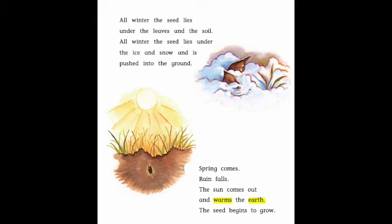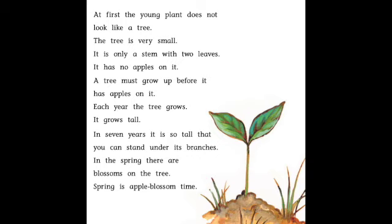Spring comes. Rain falls. The sun comes out and warms the earth. The seed begins to grow. At first, the young plant does not look like a tree. The tree is very small. It is only a stem with two leaves. It has no apples on it.